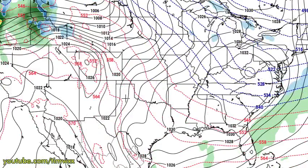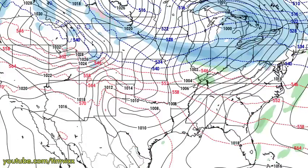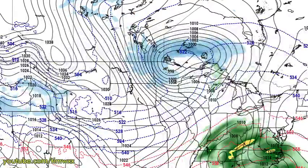Then we get our warm air advection starting to set back up for the 19th and 20th. And we're starting to get way out there, but this is the model bringing some more cold air southward. So we got a pattern change, and that'll be kind of exciting to look at. Some possible winter weather, and let's look at those dew points for Georgia tomorrow night, Mississippi, and Louisiana.